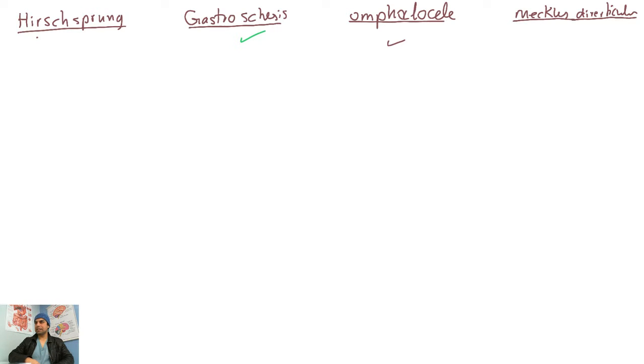So in Hirschsprung's disease, the entire peripheral nervous system is made of what? What's the origin of the nervous system, guys? Ectoderm, neuroectoderm. I'm not talking about the brain only or spinal cord only, I'm talking about the entire nervous system. The origin of the nervous system is ectoderm, especially neuroectoderm. Are we good with that?